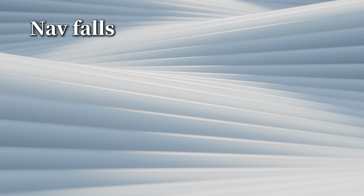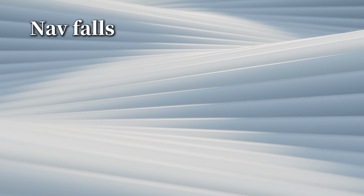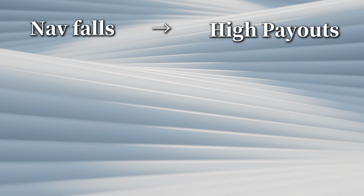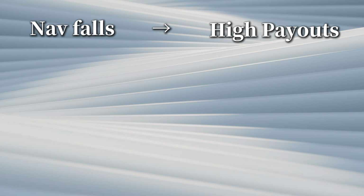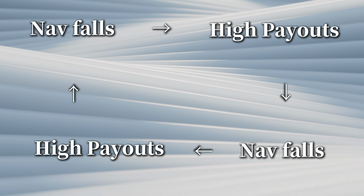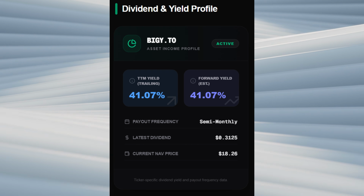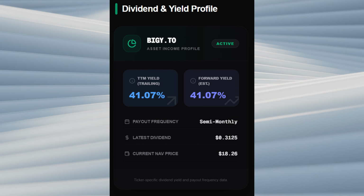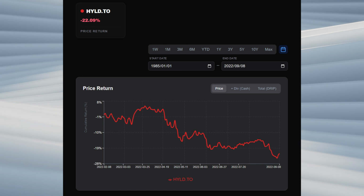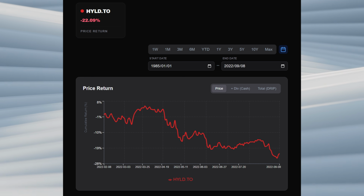Crypto holdings falling, 33% leverage amplifying those losses, and 50% ATM covered calls continuing to push out large distributions on top of it all. The fund is getting squeezed from every direction, and NAV keeps deteriorating. While the annualized yield has been passively pushed above 40%, this creates what the industry calls a death spiral, and it's something a lot of investors don't fully appreciate.